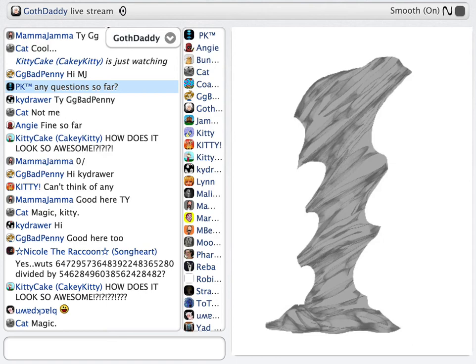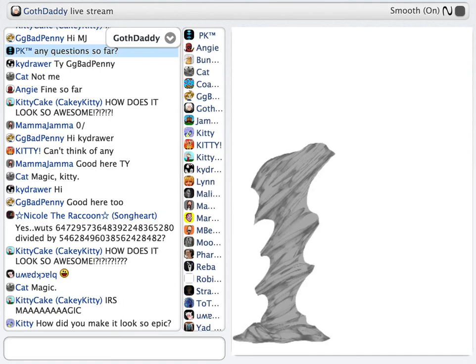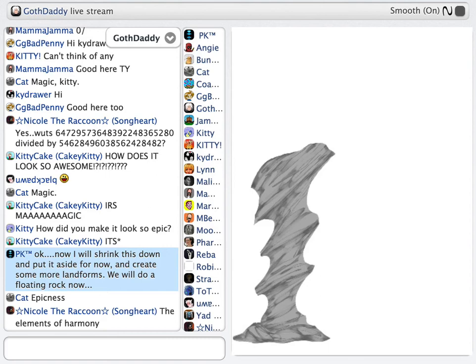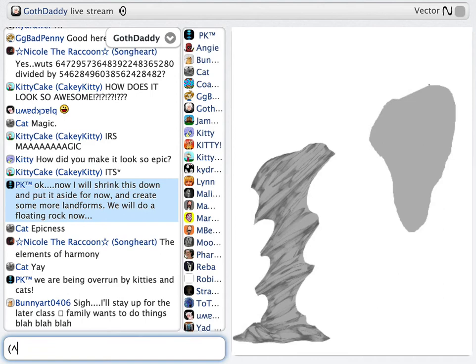Okay, all right, I'm going to shrink that down, put it off to the side, and we'll play with another form of landform. Basically the floating rock, we'll go with the floating rock. I'm going to start with the same thing, just a vector, just draw a blob, and then I'll do the same kind of shading with it. There's really nothing that much different than what you just saw me do.